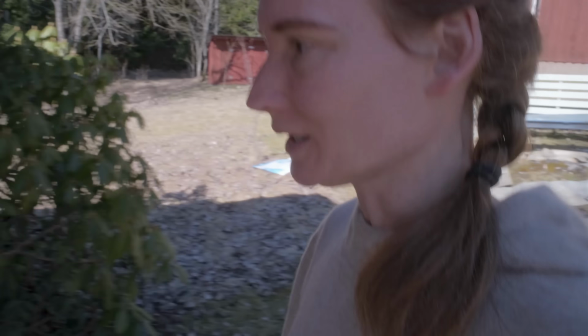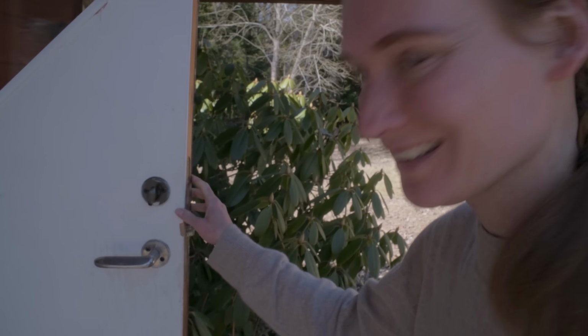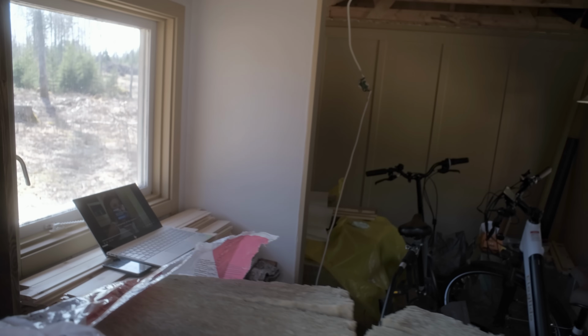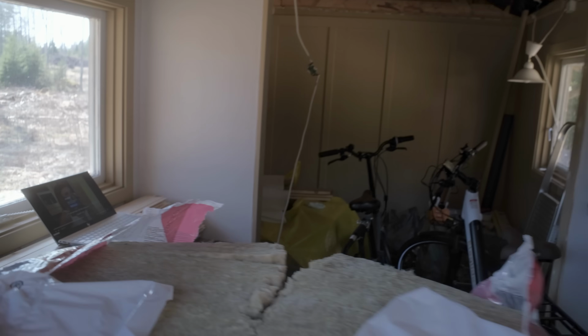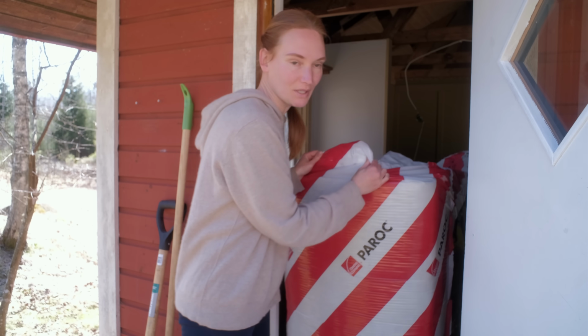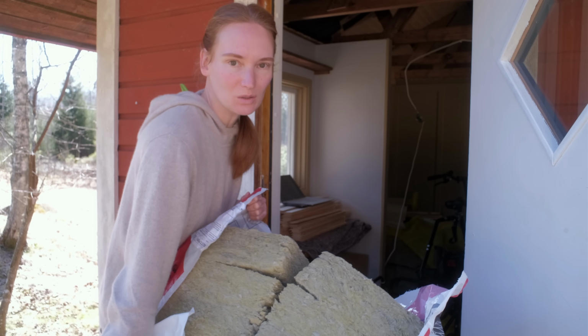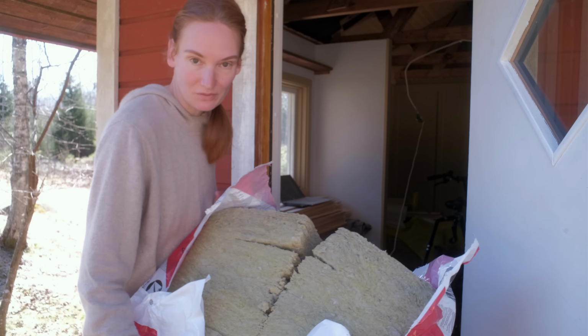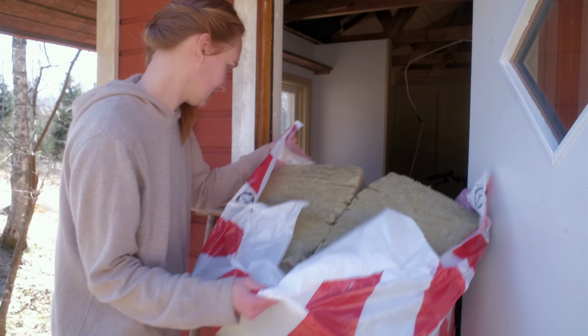It's sunny and warm again here, and here's everything I picked up. All of my timber, and this is how I managed to get this insulation on the bike. I cut a hole in it so I was able to balance around the rod. Very clever, I thought.